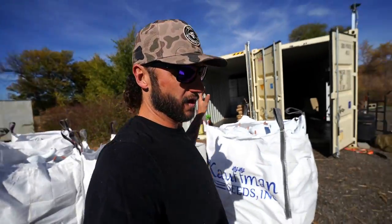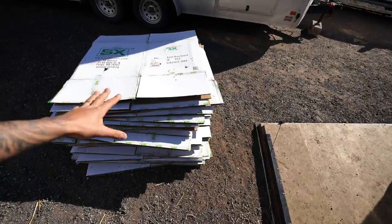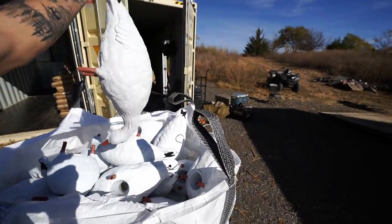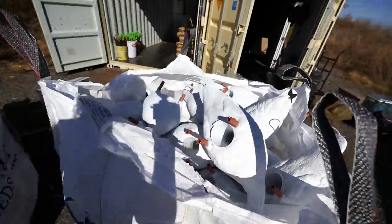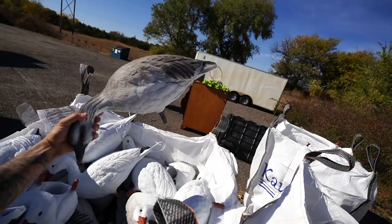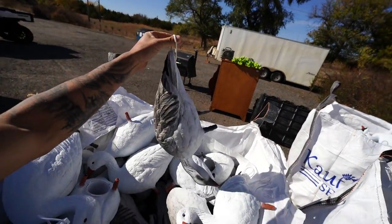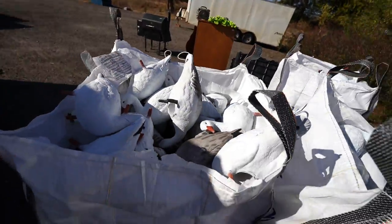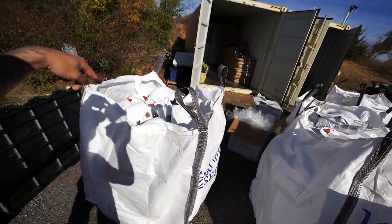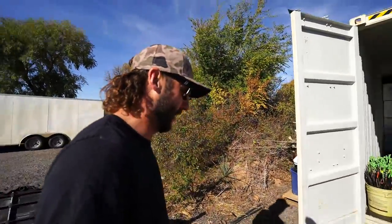Been working. This is all Gerald's stuff, man. This is all of his brand new decoys. We got a pile of boxes, and we got seed sacks full of brand new SX full body snow goose decoys. Look, even got some juvies. Check them bad boys out. Doesn't that look good? They all come with the tail loop on them, so a lot easier for handling them. So we got 1, 2, 3, 4, 5 seed sacks ready to go.